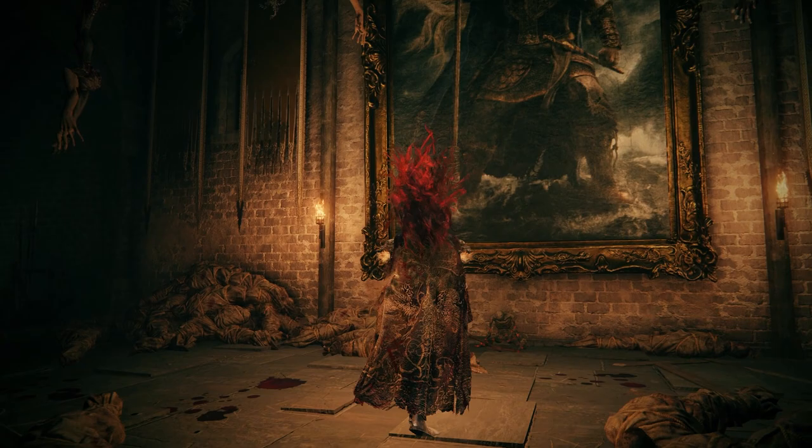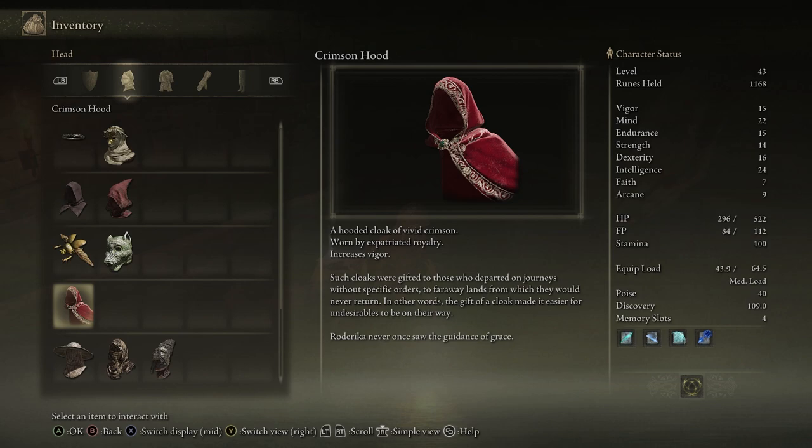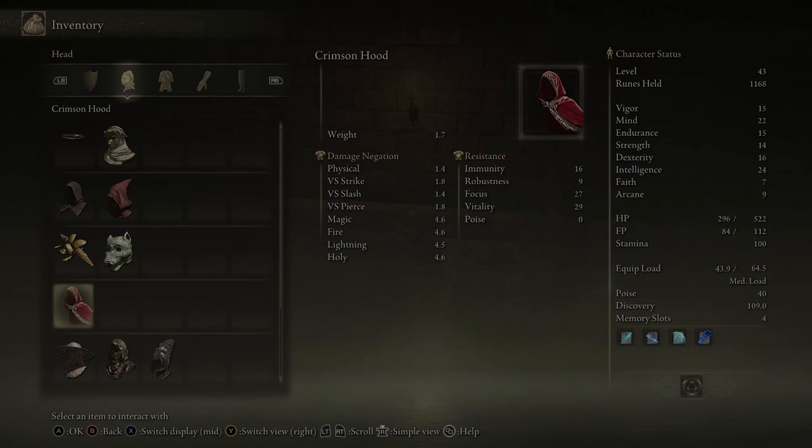If we come back here later, after she has lost her hood in the Round Table Hold, we can find it where we find the memento. It reads, "A hooded cloak of vivid crimson, worn by expatriated royalty. Such cloaks were gifted to those who had departed on journeys without specific orders, to faraway lands from which they would never return. In other words, the gift of a cloak made it easier for undesirables to be on their way. Roderika never once saw the guidance of grace."